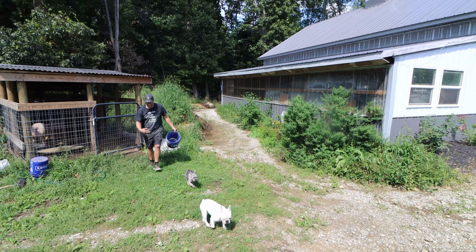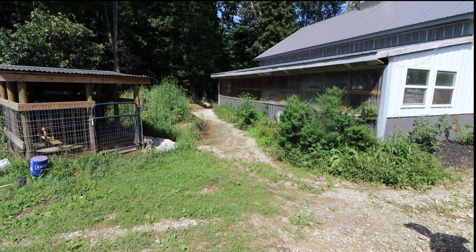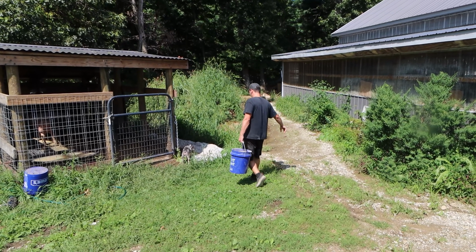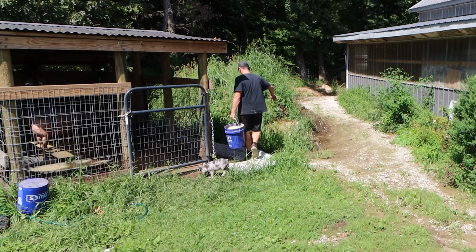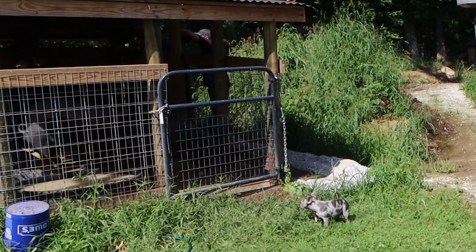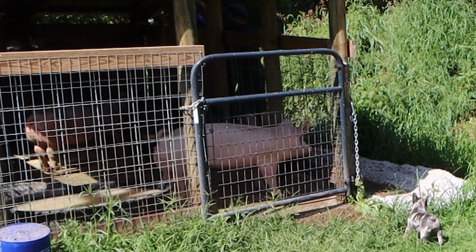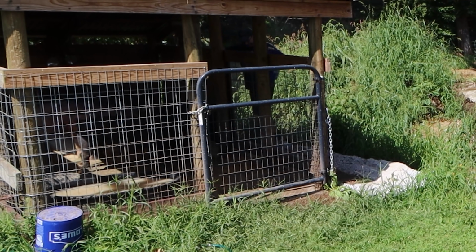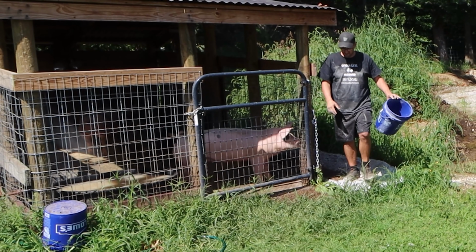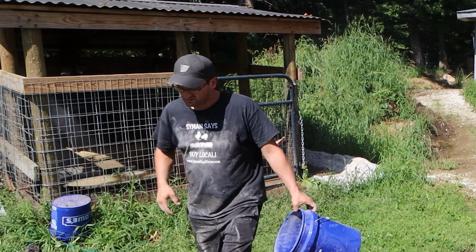You don't eat that. Don't eat that. They're going through so much, I gotta get another one. Piper, stay out of there. Happy pig. Happy pig. It's like 60 pounds of food I just gave him. Crazy.